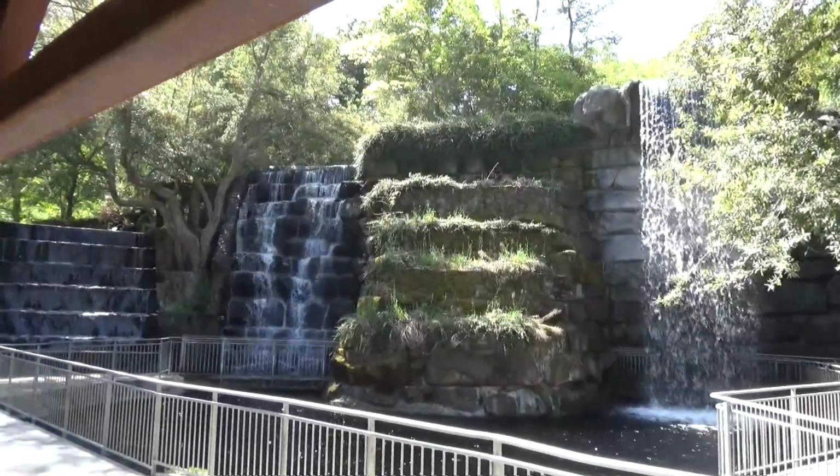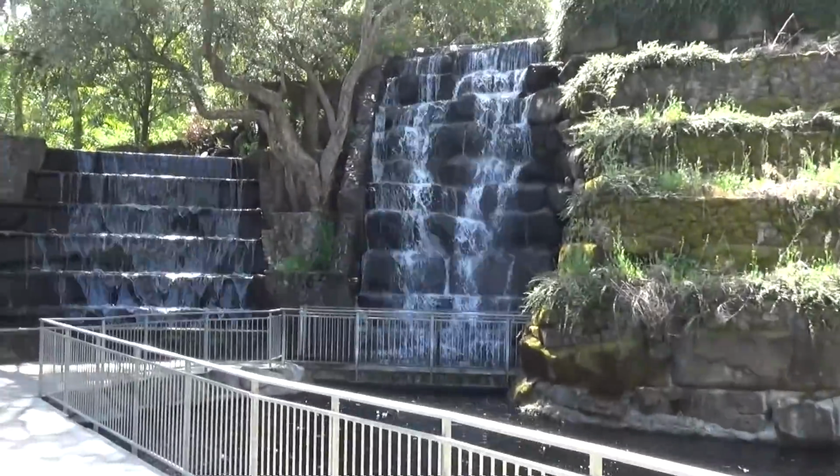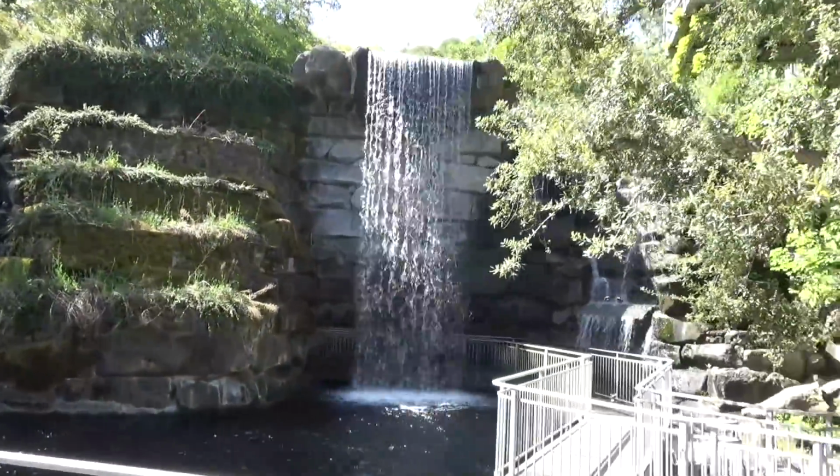Now coming at you from the back of the park, Fonte Falls. It's listed as an attraction, but it's just this beautiful series of waterfalls. Like, how pretty is this?